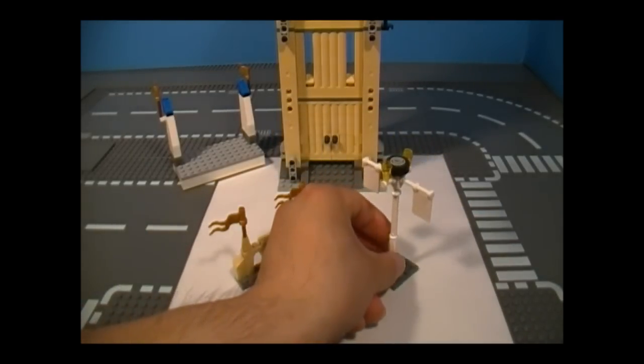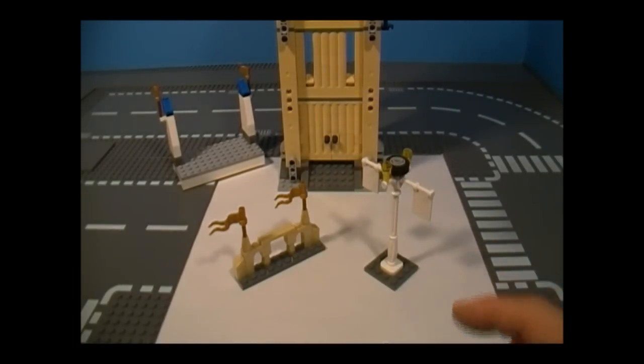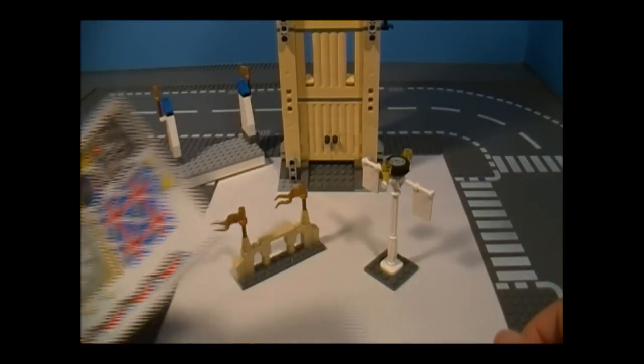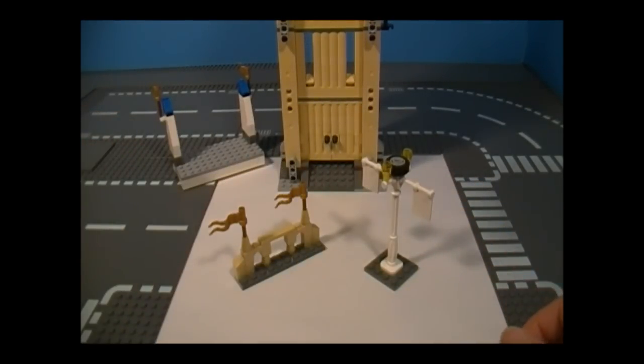And you also get some stickers to put the British flag over there on those banners over here. Okay, you get 4, 2 on each side. I didn't put them on there because I will reuse those parts for another creation, so it didn't really make any sense for me to put stickers on there. Okay, and now let's take a look at the Big Bentley.